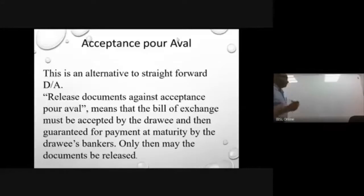What do you mean by acceptance? In simple terms we say amortization. Right? Here what is happening is this is an alternative to straightforward DA. Release documents against acceptance. That's how we are within the transactions. It means that the bill of exchange must be accepted by the drawee and then guaranteed for payment at maturity by the drawee's bank. Right? Only then may the documents be released.